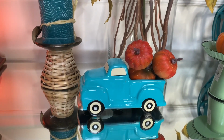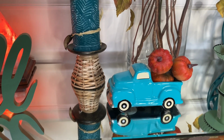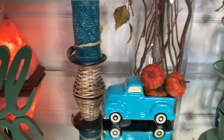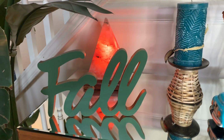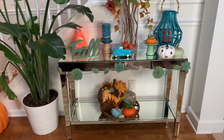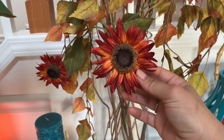And this little truck, I also got it from Target last year, but I spray painted it a teal aqua type of color. And I just added a couple of pumpkins at the top and I just glued them together. I already had this candle from my summer decoration, and this fall sign, I believe I also got it from Target. It doesn't have a sticker anymore, but this was from last year. And in the very back, I have my Himalayan salt lamp that I think goes well with all of the decorations. And then over here, I have these flowers that I grabbed from Hobby Lobby.